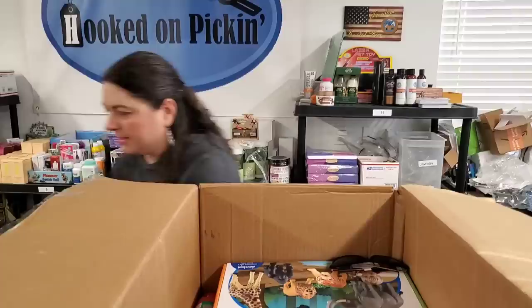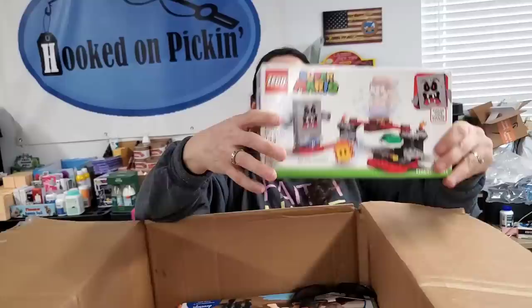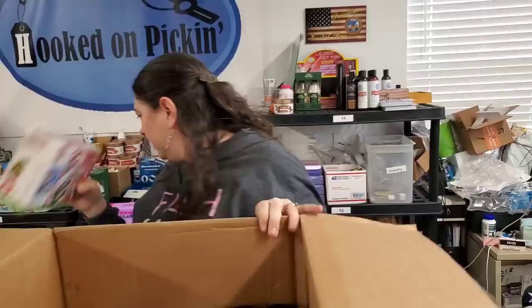Here's another one. I think it's a construction box. Yeah, it's not Lego, but... Oh, here's Super Mario. There's Super Lego. Super Mario. It's good stuff. I like pulling out Lego and building block stuff. Those things sell so fast for us. What is this?